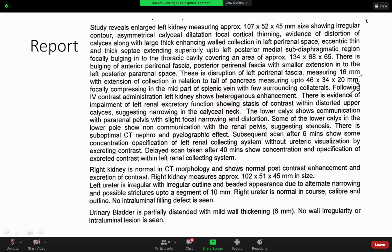6 into 6.5 centimeter. There is bulging of anterior perirenal fascia, posterior perirenal fascia with smaller extension into the left posterior perirenal space. There is destruction of left perirenal fascia measuring 16 mm with extension of collection in relation to tail of pancreas, measuring up to 4.6 into 3.4 into 2 centimeter, focally compressing the mid part of the splenic vein with few surrounding collaterals.